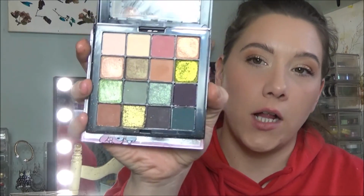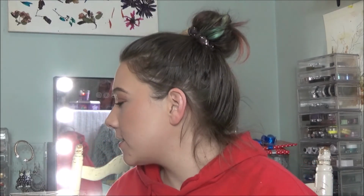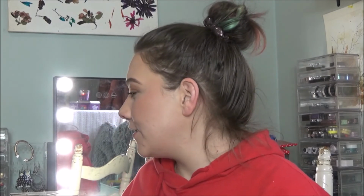Okay, NYX Ultimate. This is the Ultimate Utopia palette. Literally so nice. Such a cool color story. And I liked these NYX shadows. And you know what? Look at how pretty that one is. I'm starting to not be crazy about their price. I know it's going to be expensive, and I know it's not going to be quite as good as the high end, which is weird.